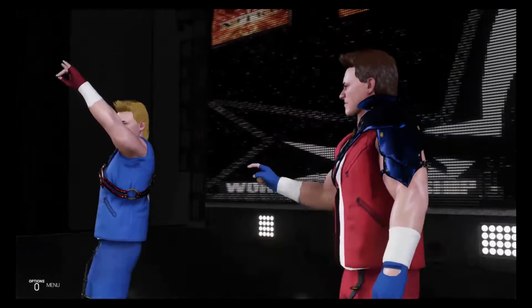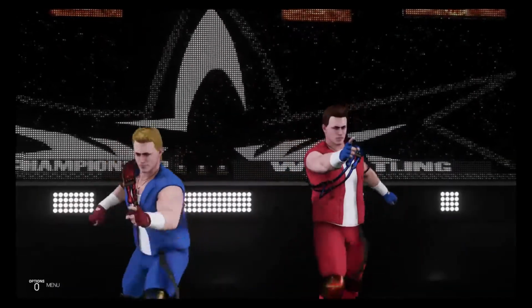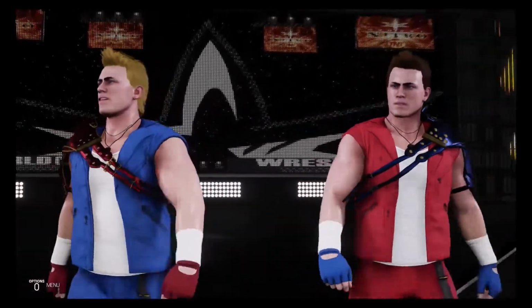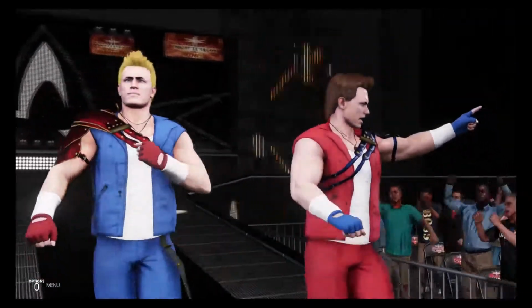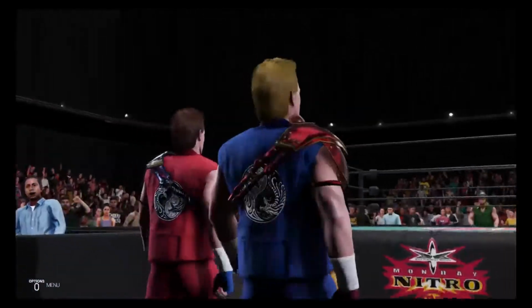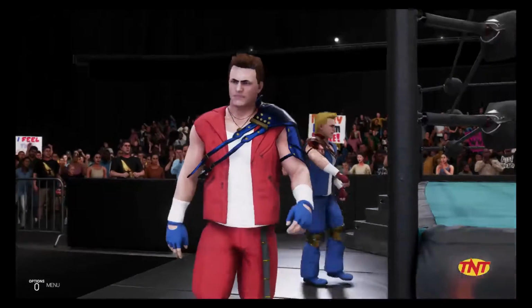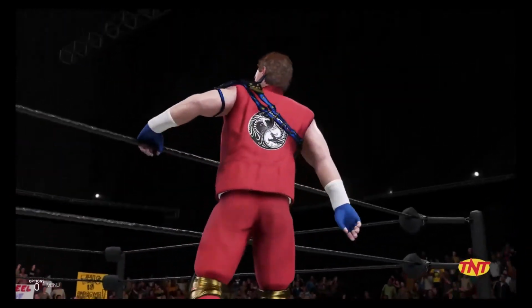Representing the Brothers of Destruction, from New York, New York, weighing in at 210 pounds, Billy Lee. Two of WWE's top stars ready to go here in one-on-one action. This is the match I've been waiting for, guys. Ever since it was announced, I've been looking forward to seeing these two clash.